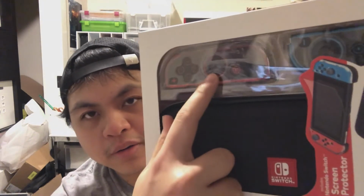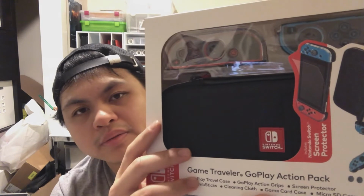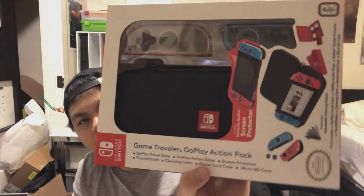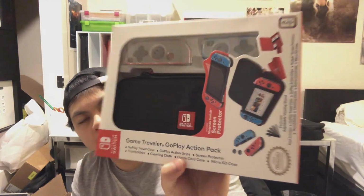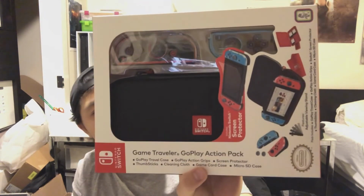The thumbsticks, which are the things that protect the thumb part of the console. And it comes with a cleaning cloth for the screen, of course, and then a game card case and a micro SD card case. So all of this here I got for $20.